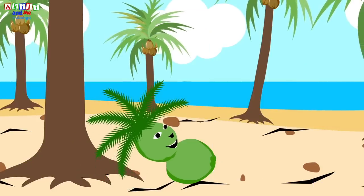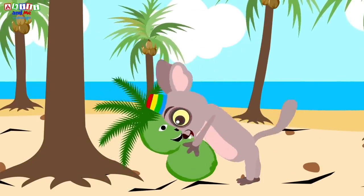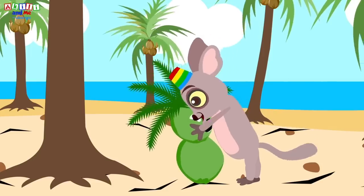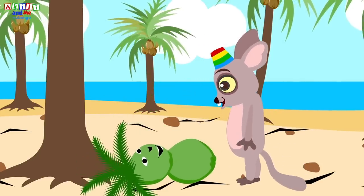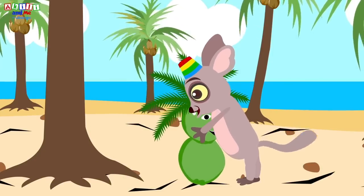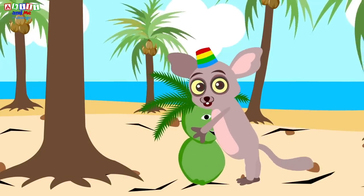Baby loves the coconut doll. He's hugging it. But it can't hug him back. What body parts does the doll need so that it can hug too?